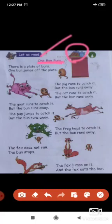One bun runs. There is a plate of buns. The plate is full of buns. One bun jumps off the plate. Only one bun jumps off the plate. Okay, it jumps down. The pig runs to catch it.